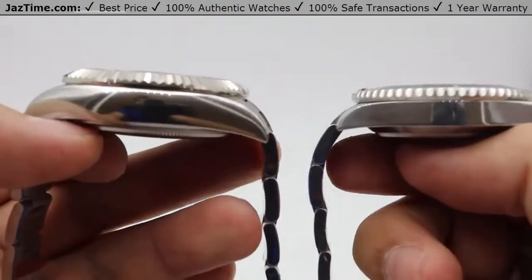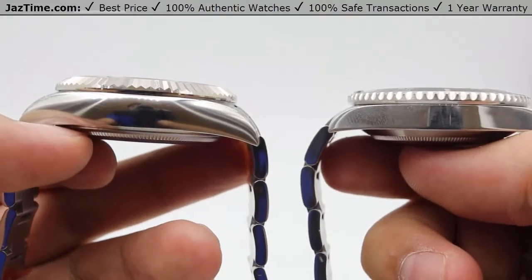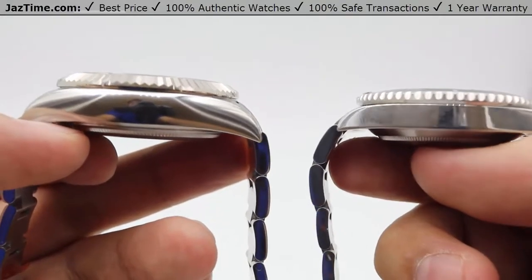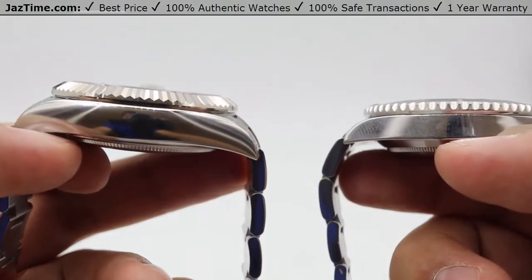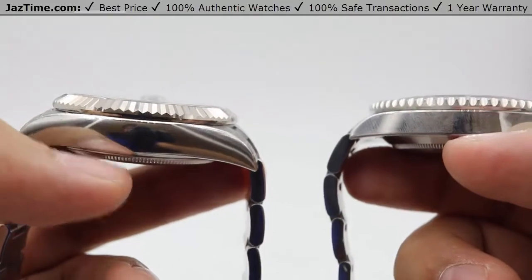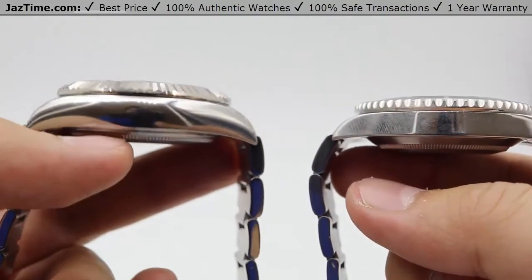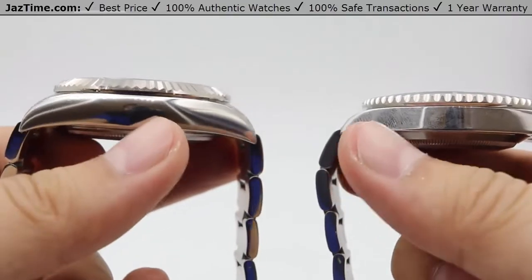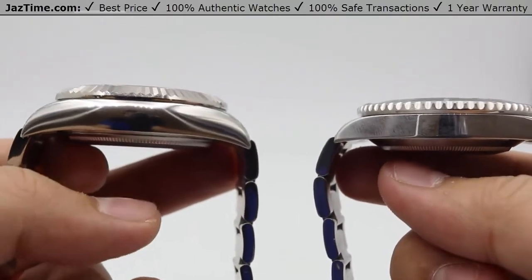The Sky Dweller is going to be much larger than the Submariner, and that's because the movement has many additional complications. The annual calendar and the off-center 24-hour dial, to help track the additional time zone, add to the size of the movement. So of course it's going to have a larger case size, and you can see the thickness of the case is much different as well.